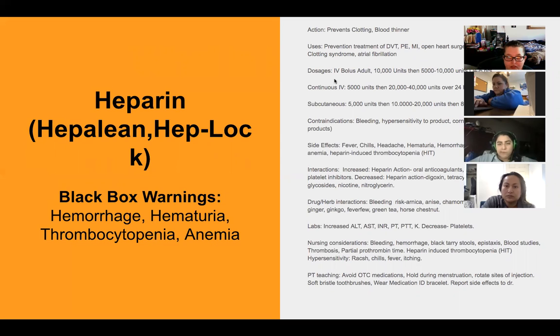There are normal doses of an IV bolus of 10,000 units. And then from that, it goes from 5,000 to 10,000, depending on the doctor's orders. And there are other routes that you can use as well. You can have it continuously IV or subcutaneous.